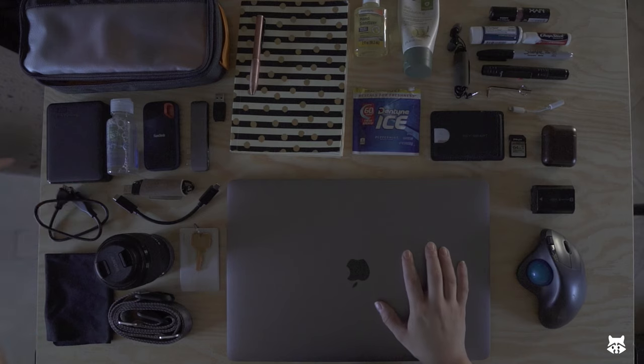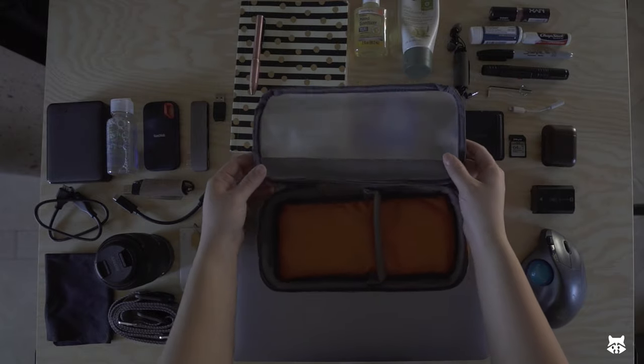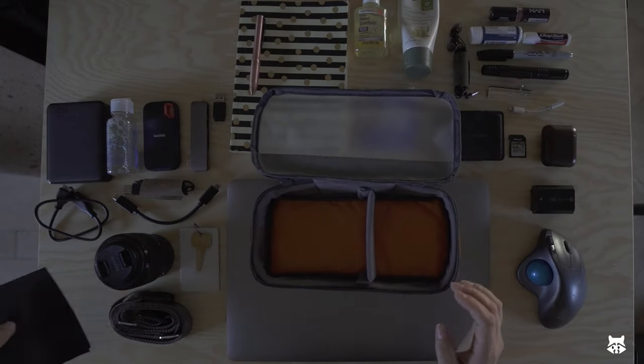The included pouch that came with the backpack is the perfect place for my work external hard drive, a few cables, microfiber cloth, and stores my mouse most of the time.